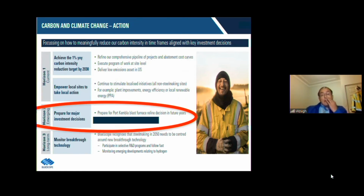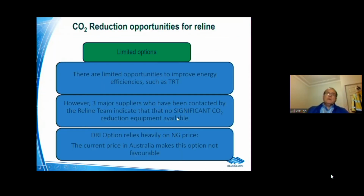Okay, if we move on to the Horizon 2 section, I would probably limit the discussion to the relining of the blast furnace. Unfortunately, the options are very limited. We don't have many options to really reduce the CO2 emissions significantly. There are a number of options, mainly to deal with improving energy efficiencies, such as installing a top recovery turbine on the furnace. We have one on the existing number 5, which will improve the energy recovery a little bit.